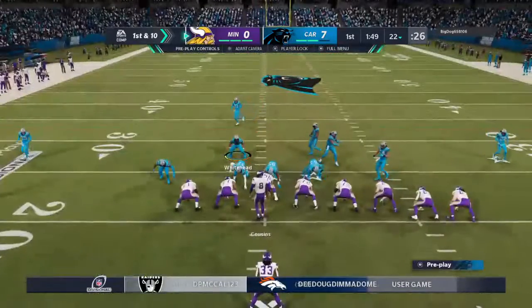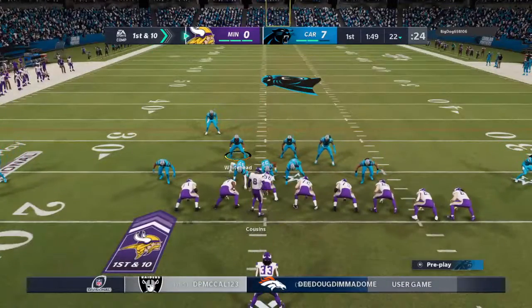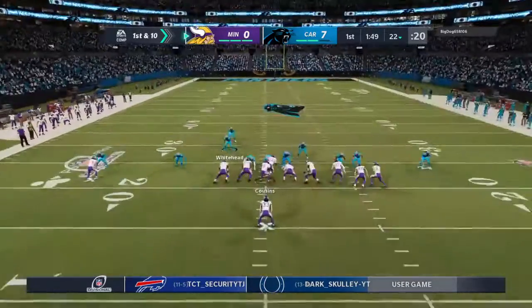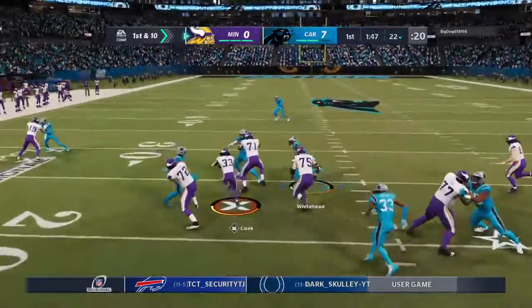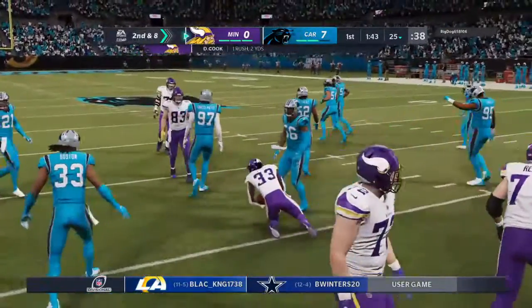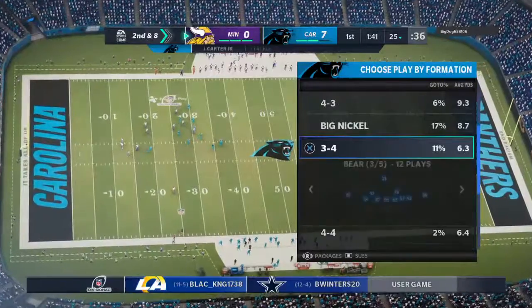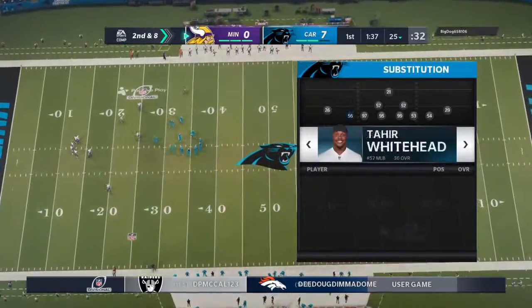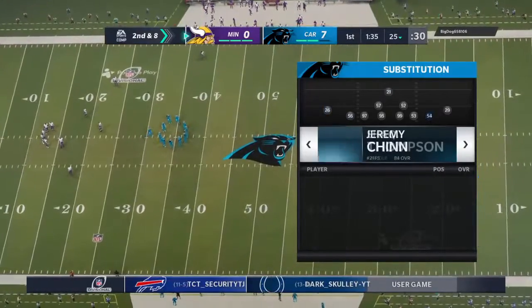Coming out with a jumbo package to start the drive. Now the first carry for Dalvin Cook. And he'll take this one up close to the 25-yard line. 2 yards on the carry there. It'll be second down. They'd love to just strike back with a touchdown right here. And if it's a long play, so be it.